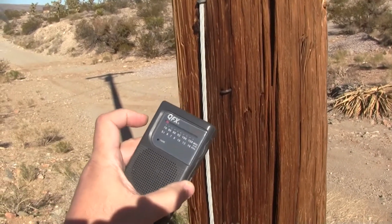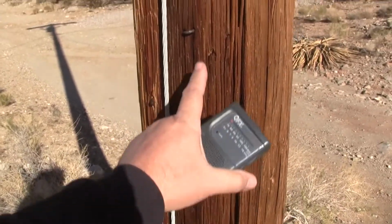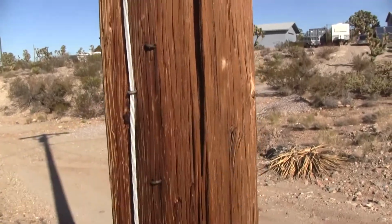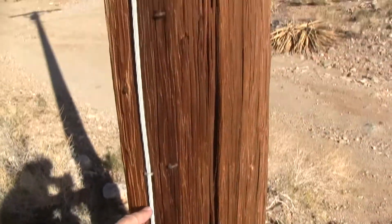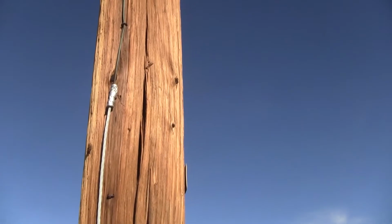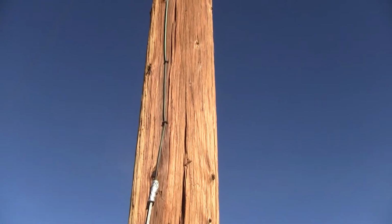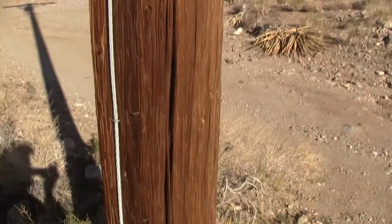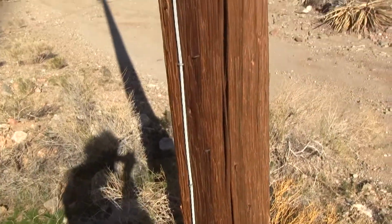This ground, you can tell there's another set of staples here where the original copper ground used to be, and this galvanized piece was added in at some point. I can't tell you if that was because of the fire or after or before, I don't know. I can't tell you for sure, but at least it's hooked up for right now. Okay, well, there's noise out here.